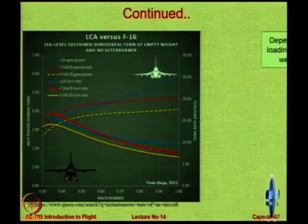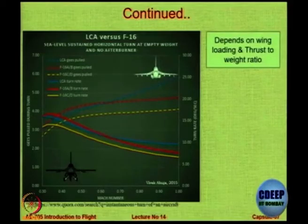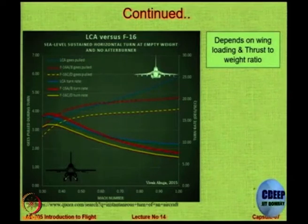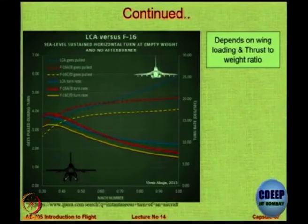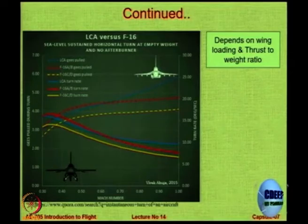Now, on the right hand side you have a scale that shows you the turn rate. So read that axis when you are looking at the dark line. The dotted line shows for the G's pulled, that you should see on the left hand side. So you can notice that the place where we become superior, the G's pulled are much higher. We are able to pull approximately 6 G at Mach number 1 as compared to only 4.8 or 5.